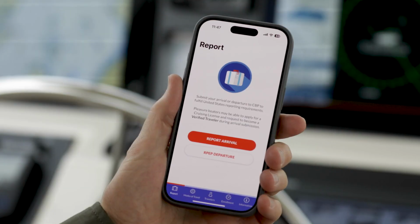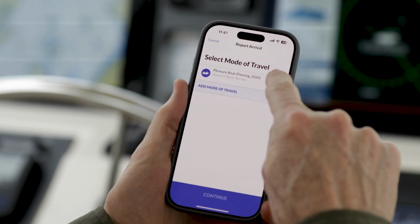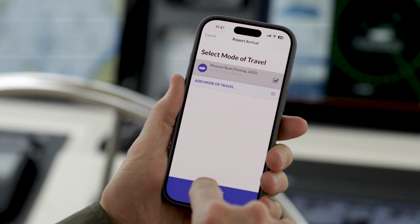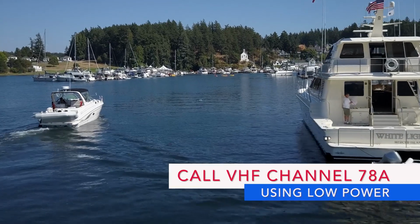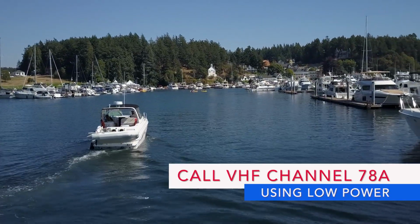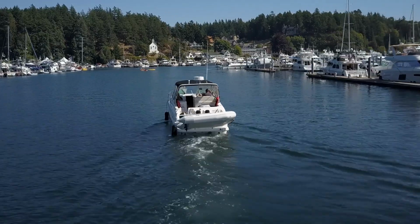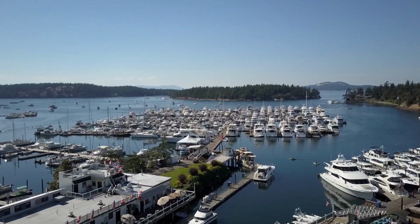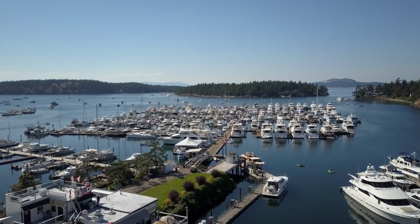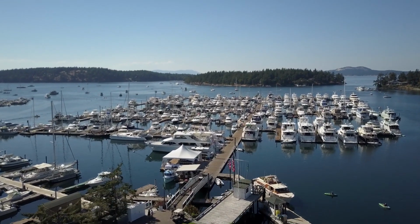However, boaters entering from Canada using the CBP Roam app may be cleared to travel directly to Roche Harbor. Otherwise, you'll have to go to Friday Harbor before proceeding to Roche. Please call Roche Harbor on VHF channel 78 using low power for your slip assignment, and do that after entering the harbor. The marina consists of 2 main sections with a total of 377 slips.